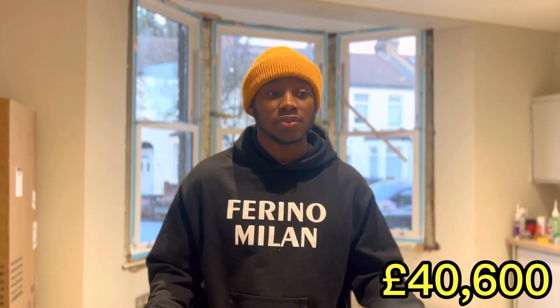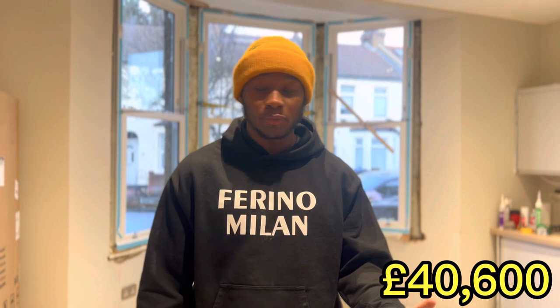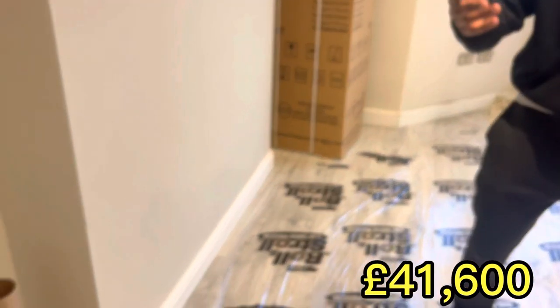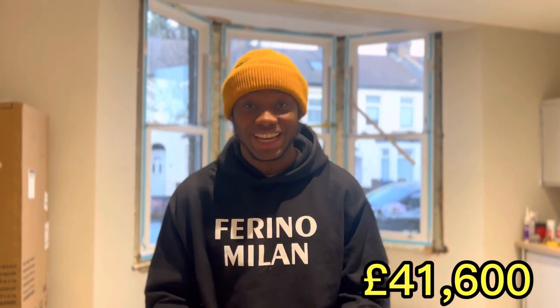We went for a mid-range option because of the price point we're going for and our target market. Then we're on to skirting boards. Again, another £1,000. Skirting boards are really expensive. Something you would think isn't that expensive is really expensive.